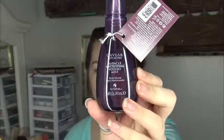Okay, so the next product is this Caviar Anti-Aging Volume Mist. I already have really thick hair, so it doesn't take a whole lot for me to get voluminous hair, but I do have some days, especially when I get out of the shower and I just put my hair in a bun or a ponytail and things like that, where when I take it out my roots are a little bit flat. So I am going to try this out just because I like trying out hair products and seeing if they make a difference.